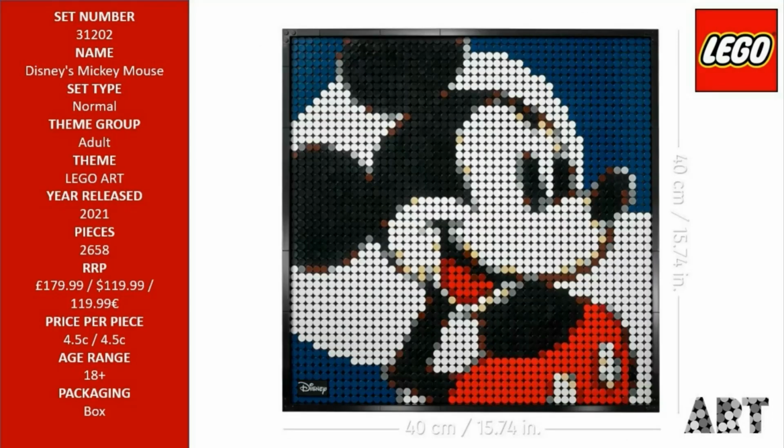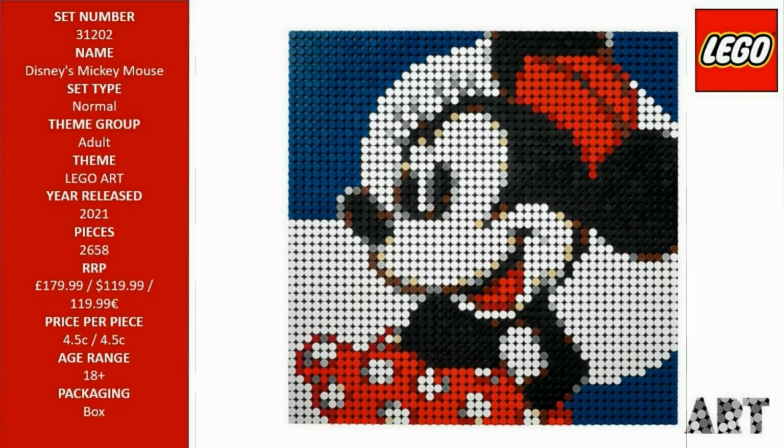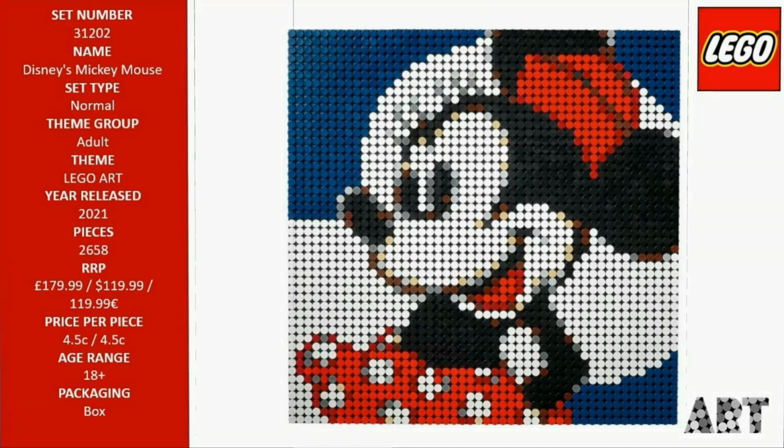Spend some rejuvenation time assembling a tile picture of either Disney's Mickey Mouse or Minnie Mouse with this 2,658-piece set. As you build, listen to the included soundtrack and learn more about the iconic characters. Up for a change? Rebuild it or collect two sets and create a united Mickey Mouse and Minnie Mouse wall decoration. Creative possibilities. You don't have to be an artist or LEGO collector to appreciate the creativity of this set.